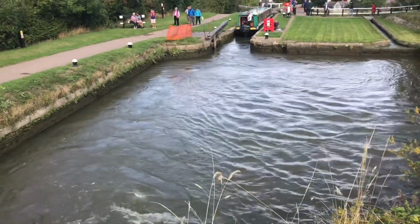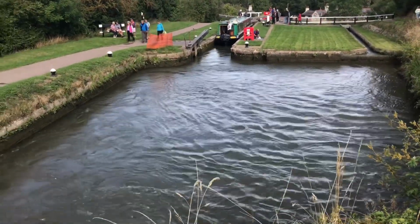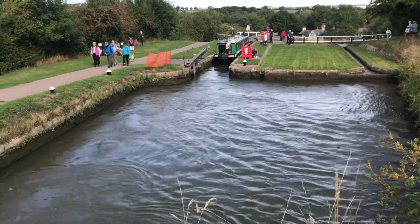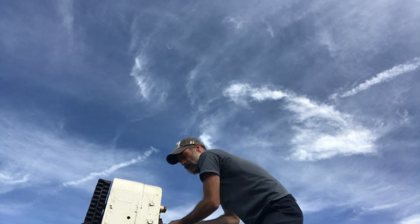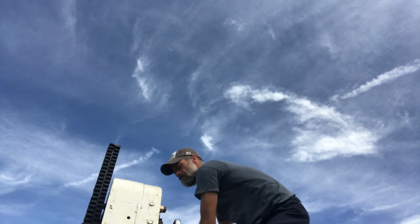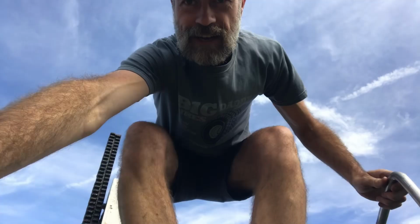So you have to wait for a while for this pound to fill up as well. Basically, it's almost like a huge lock itself. So the water's flowing down from the upper lock, and then we're able to open the gates at the next one. Yeah, the lady warned me they get harder as they go up, and not just because you're getting tired, they definitely get stiffer.